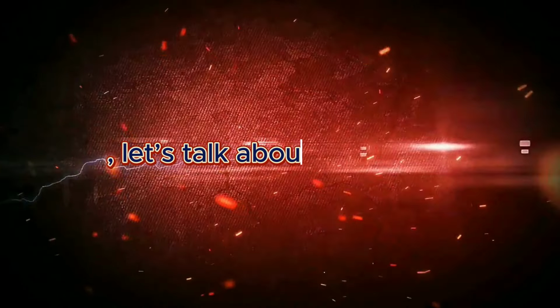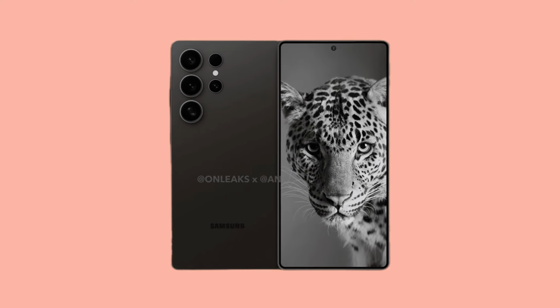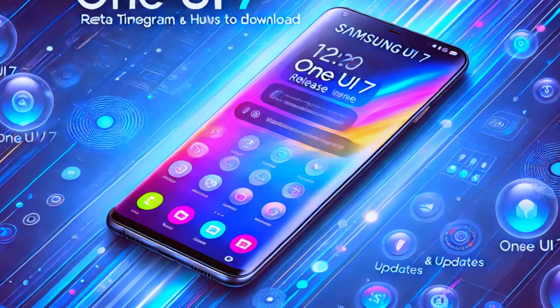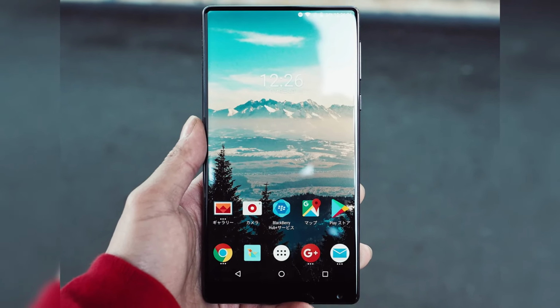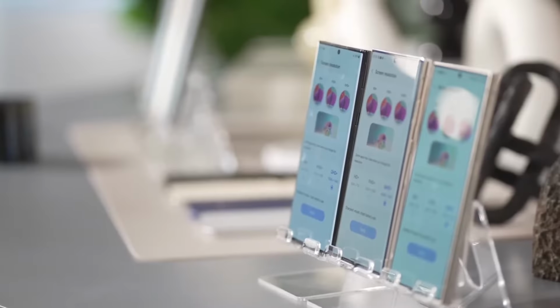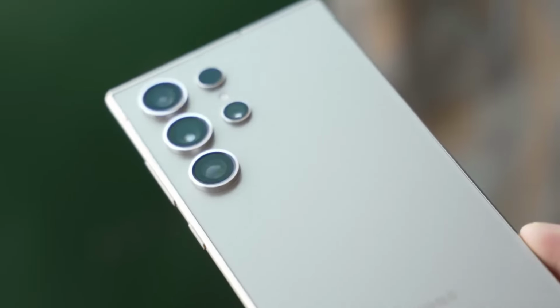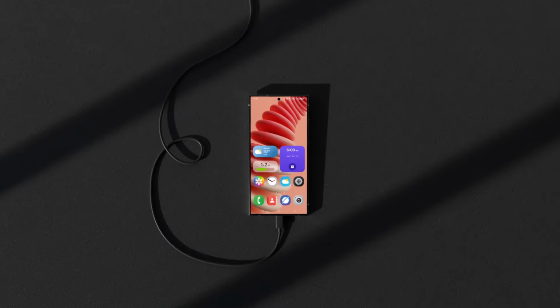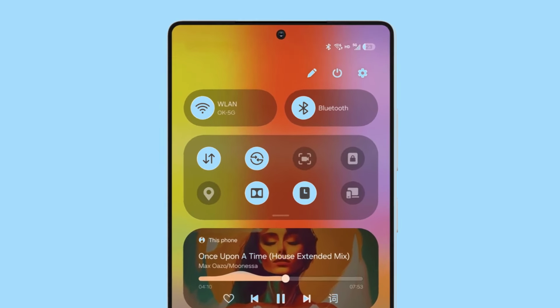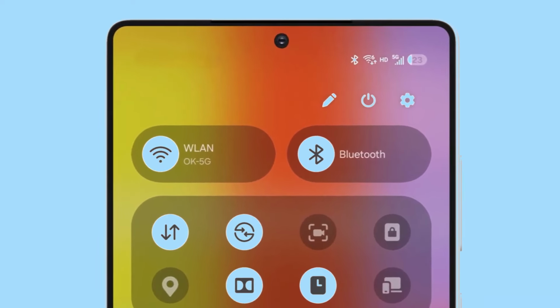First off, let's talk about the design. Samsung has always been known for its visually appealing interfaces, and with One UI 7.0, it seems they're aiming for a more refined look. Rumors suggest that the app icons will receive a slight refresh, offering a cleaner and more modern appearance. While nothing has been confirmed just yet, insiders claim the icons will better align with Samsung's current design language, offering a consistent and polished aesthetic.